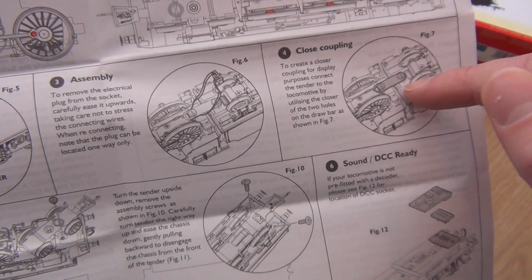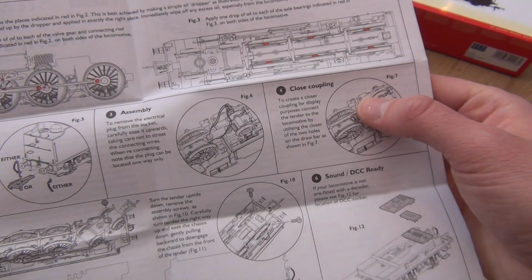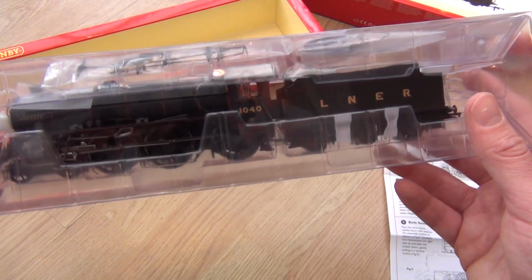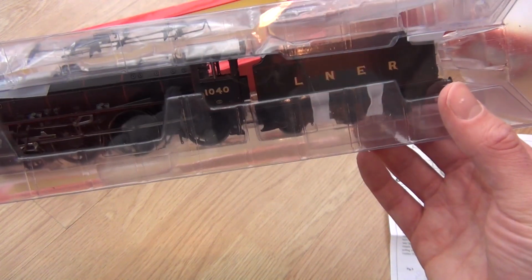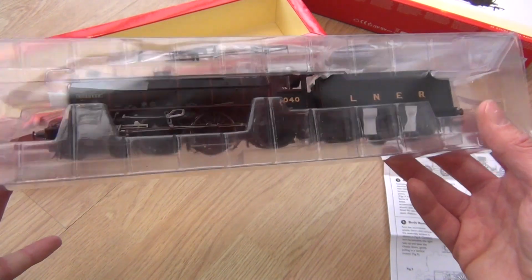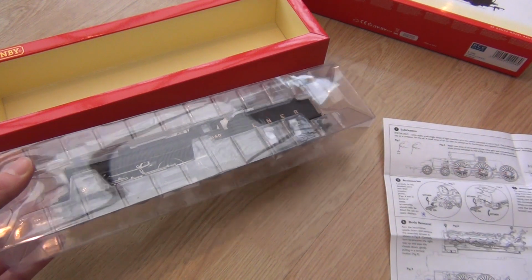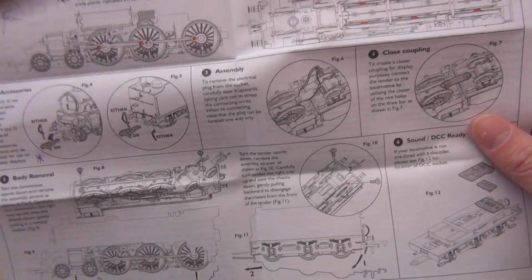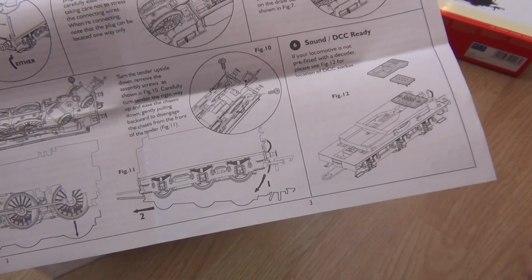It's got a close coupling mechanism, just like the Midland compound we looked at the other day. This has a close coupling mechanism. So if you are running it on really gentle curves, you can have the tender dead close to the locomotive. Or maybe you're just going to put it on display and actually do nothing with it. And again, if you're going to do that, I really don't like you, but if you're going to do that, then you can make it look dead realistic. But it's nice for the option to be there. That's really thoughtful.